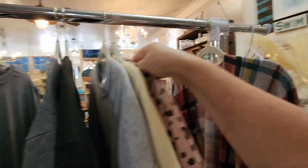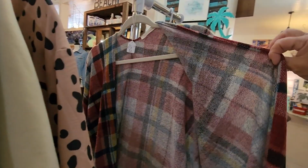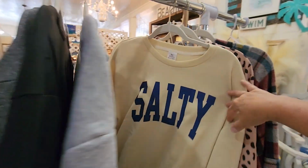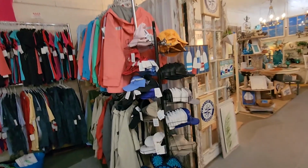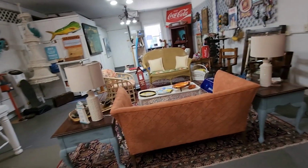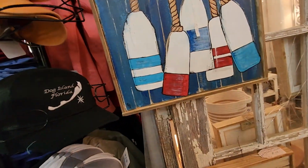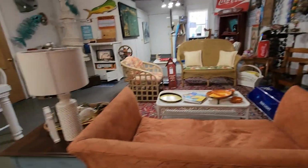Let's see what they have in clothing. Lake flower. This is kind of nice, actually. The material is real soft. Salty. This is always good. Merry and bright. Oh, love this hat. Dog Island, Florida. Did you see the hats? What's that? Did you see the hats on the side? Yeah, I did. So cool. And here with family members. We're looking at different stuff. So incredible, all these pieces.